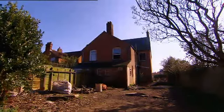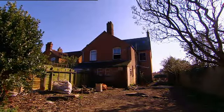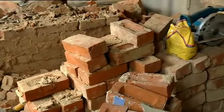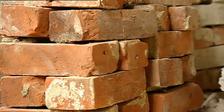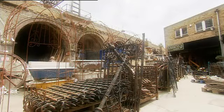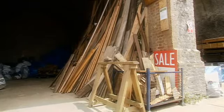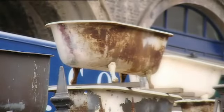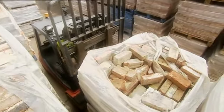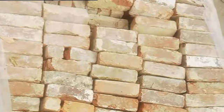One thing is clear, Mike is prepared to go a long way to save money. And he's spotted a way to make some back. He's kept all the old bricks to sell on as salvage. Salvage is big business. There are over 2,500 salvage yards around the country, which means it's never been easier to help your budget by recycling. And you'd be amazed just how much your rubbish could be worth. You can get up to £1 each for old bricks.